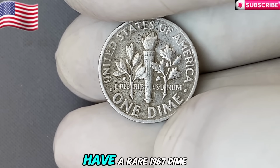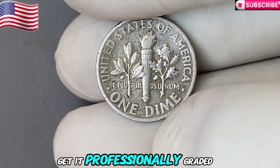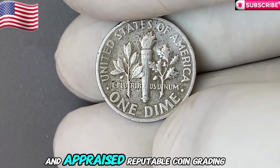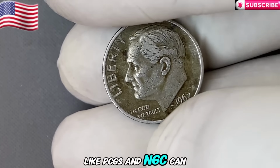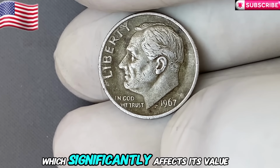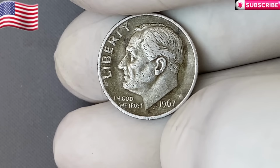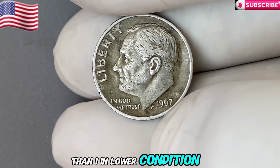If you think you have a rare 1967 dime, the next step is to get it professionally graded and appraised. Reputable coin grading services like PCGS and NGC can verify its authenticity and determine its condition, which significantly affects its value. A well-graded dime with a rare error can be worth far more than one in lower condition.